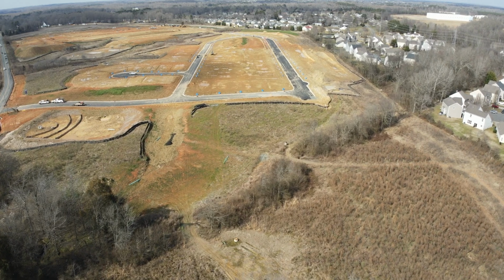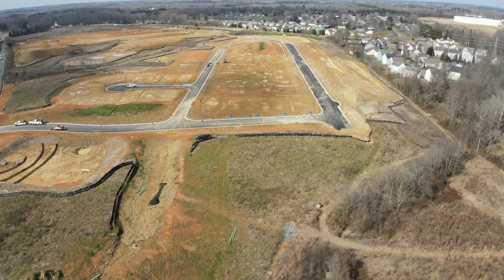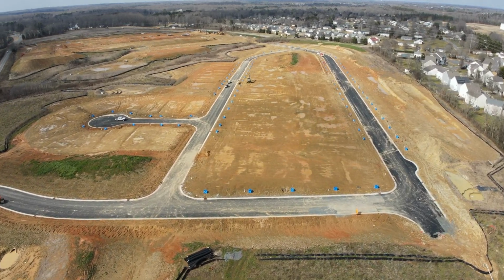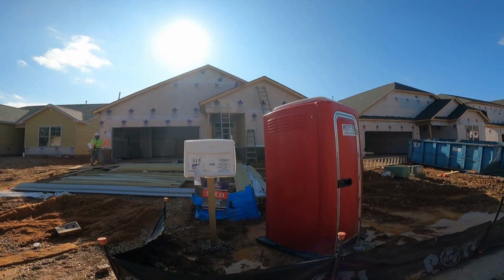This community is eligible for 100% financing with a USDA loan. Yes, that means 100% financing, no down payment, or if you do pay an earnest money deposit, you will be refunded that at closing. Now, according to the builder's reps, there is still a small window in which you can get into this community and still have the maximum household income under USDA.